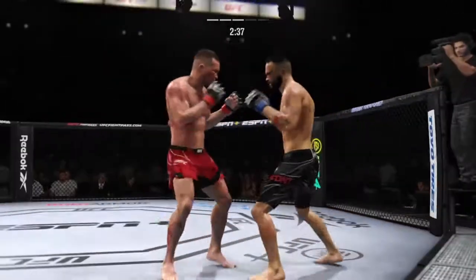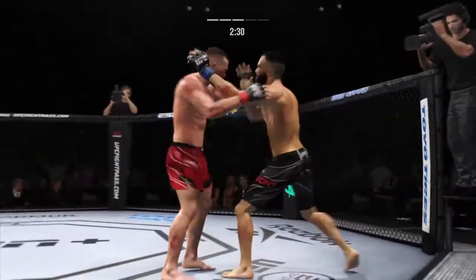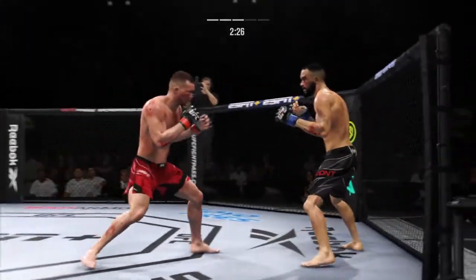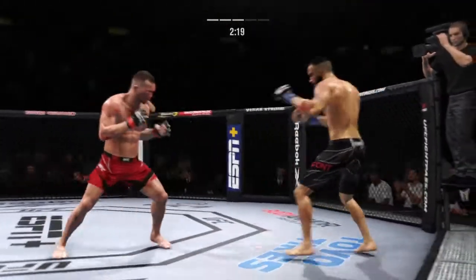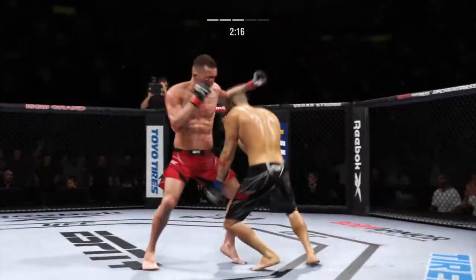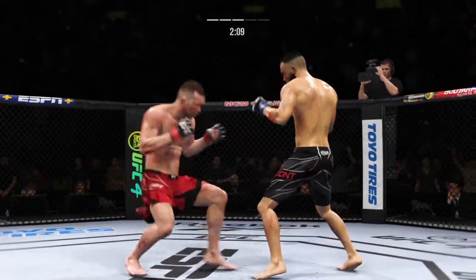Oh, nice right hand. Oh, nice elbow. Oh, now he gets an underhook to get a more dominant position. Oh, man, this guy kicks like a mule. So hard. He kicks so hard. Every time you see him drive his shin into his opponent. Well, don't get mad, get even, right?